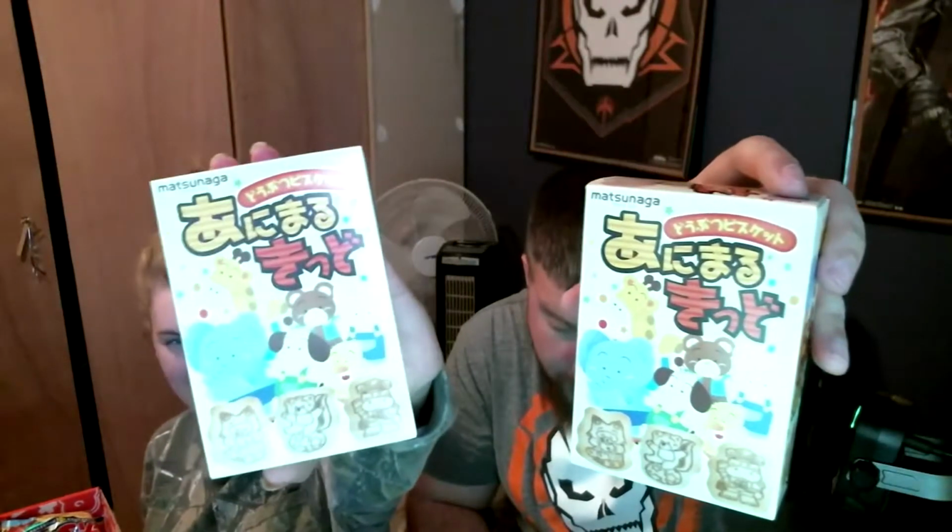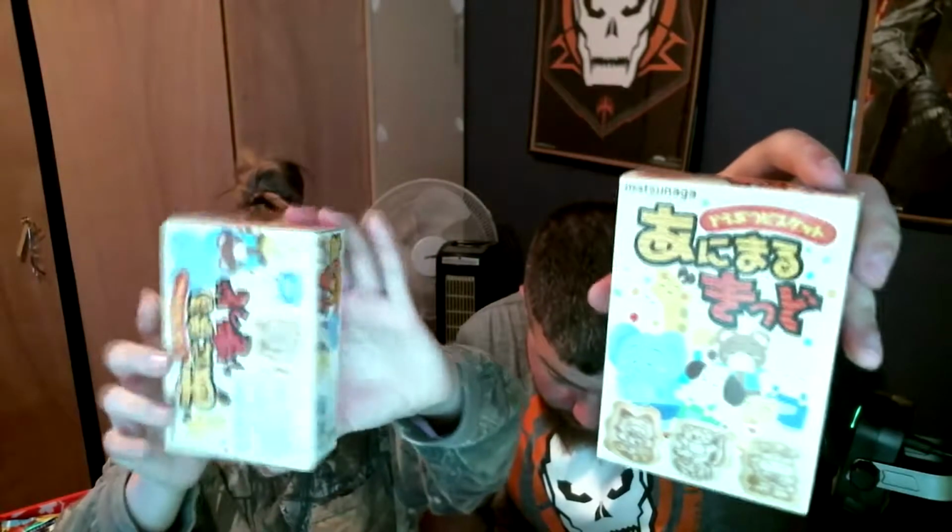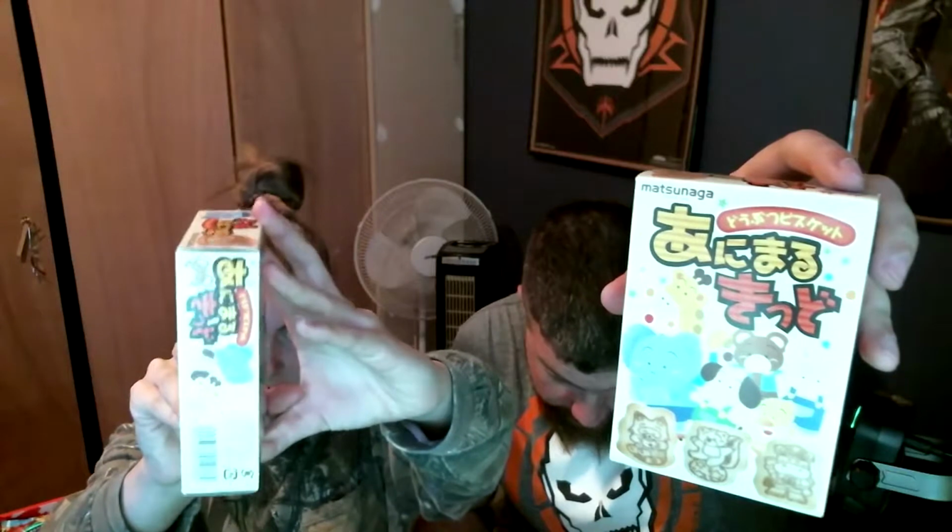Okay, so the next thing we have is the Animal Kid Biscuits. It's a Japanese spin on American animal crackers. Mine's not even in frame. There we go. Animal Kid Cookies are vanilla biscuits that come with adorable animal prints, perfect for dunking in your favorite cafe drink. Starbucks, yeah. She's obsessed with Starbucks.